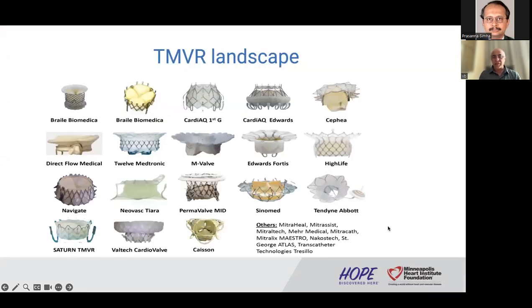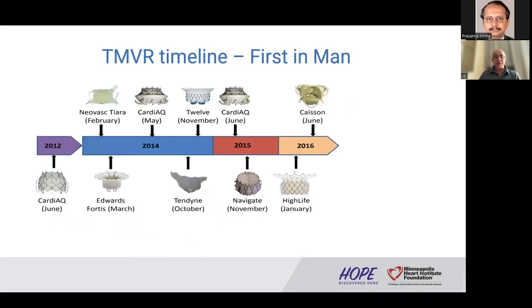So this is the landscape. I'm just taking you back 10 years now. This is how it started, and there was a lot of hope that TMVR was going to emerge similar to TAVR and much faster. However, the first case was done in 2012, and we did a case just a few weeks later, actually in London, with an Edwards device. Now, of course, this landscape has changed completely, and there are a lot of other new devices, mainly transseptal, which are probably leading the race.